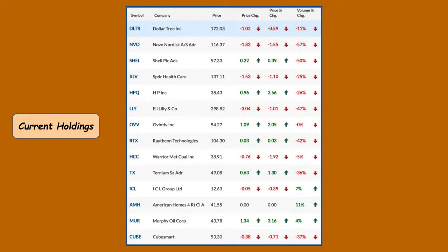Dollar Tree, we're down a little bit today, but we're up overall. That's been performing well. Novo Nordisk, this is, of course, the insulin maker. Pretty good on that. Shell, of course, we're up on that. The Spider Healthcare, we may be ditching that one. It just has not performed as well as we'd like. We're up a little bit finally today on HP. I'm hoping that we're going to see some strength there.